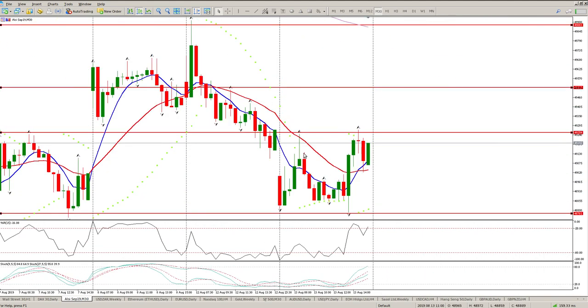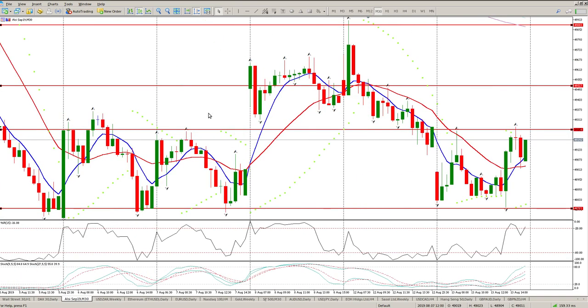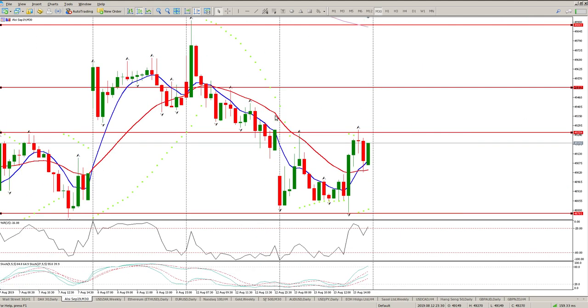Anyway, guys, I am looking for longs, just waiting for the pullback and then looking for the longs. But until we break through the range, it's a case of take profit and watch your capital.